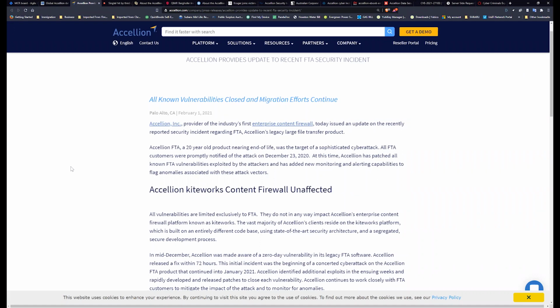So Accellion, I'm assuming it's a web-based enterprise content firewall. They are the front line defense for a lot of these organizations, preventing malicious intruders from getting in. They got hacked. This is their statement, but I just want to stress that they are a security company that got hacked. This is another supply chain attack on a security company. SolarWinds, another SolarWinds. But it's also, I think, like the third security company that we reported.